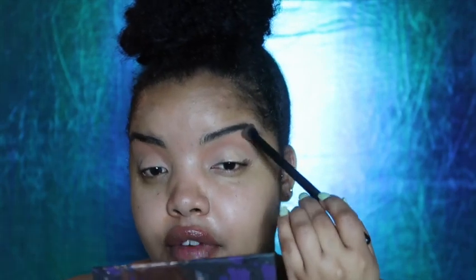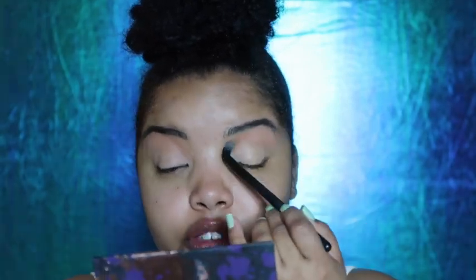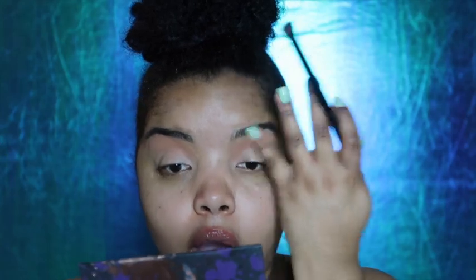But the reason why I'm bringing this up so high is because the Bratz doll's eyebrows, you know, are very exaggerated at the top and very high. So I'm just making sure I'm bringing this color all the way up.